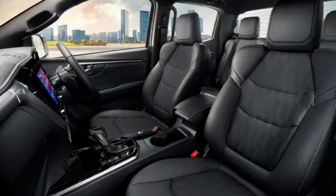The COOLMAX technology seat in the driver's seat is designed to reduce heat buildup, offering a more comfortable and cooler driving experience, particularly during hot weather. With an 8-direction electric seat adjustment system, the driver can easily find the perfect seating position, combining comfort and convenience for long journeys or daily commutes.